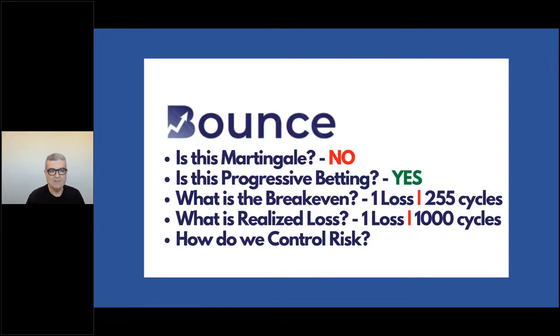Absolutely, and it does have a very high break-even cycle, meaning that if we trigger that level eight loss, it requires 255 cycles to recover it. But the actual realized loss is closer to 1 out of 1,000 cycles. It's very much like how an insurance company trades.